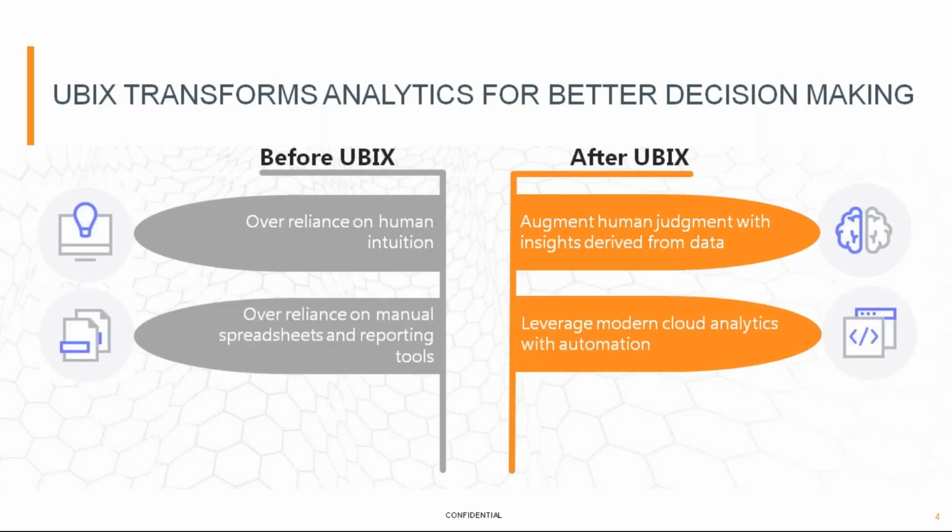Ubics helps you shift from an over-reliance on manual spreadsheets and traditional reporting tools to leverage modern cloud analytics and automation that includes proven algorithms that operate on more granular data, for example, down to the SKU level, as well as external data to create new insights, inferences, and predictions that were simply not possible before.